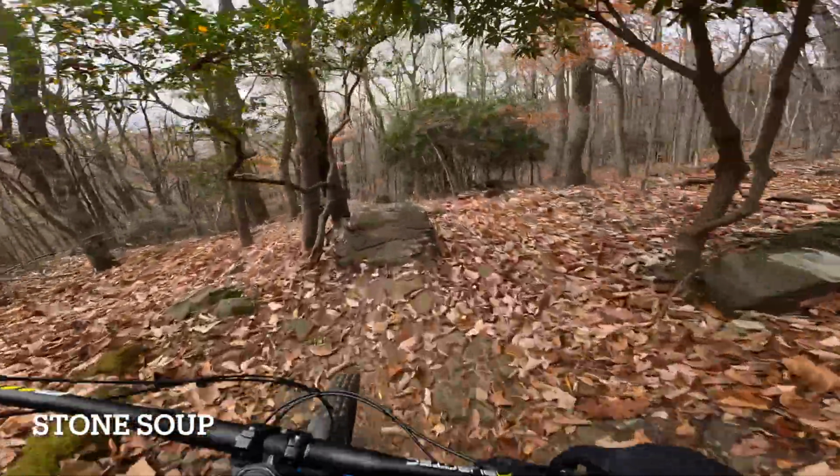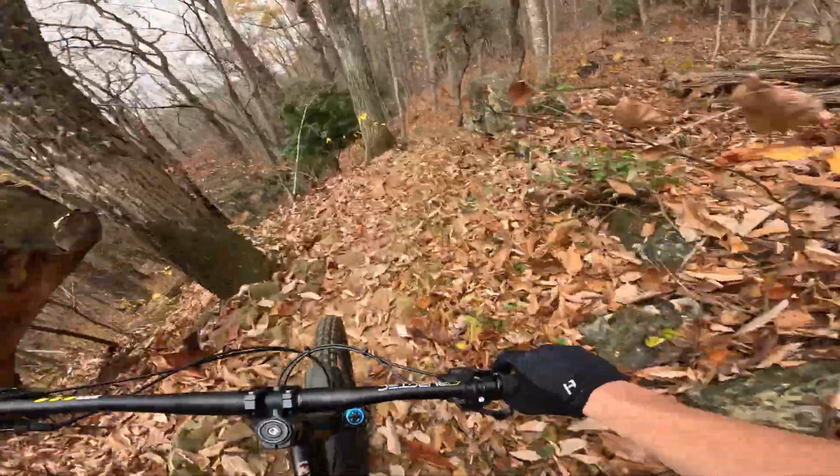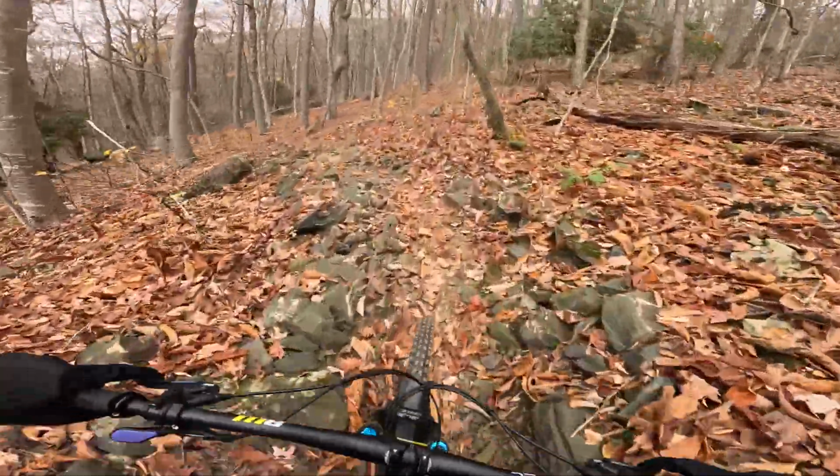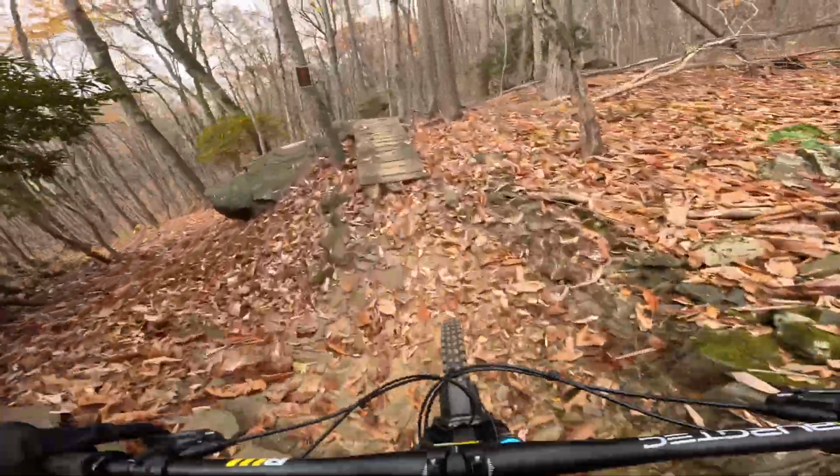In the stone soup now. I'd say this one is just as hard as Black Forest on the hardtail, honestly. It's so rough.